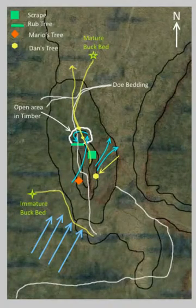So, I hope this helps explain this hunt a little better and gives you a better understanding about how to use the wind and how to use fresh sign to your advantage. So, like I said, this week's podcast is going to discuss deer sign and fresh sign and how to use it to your advantage.